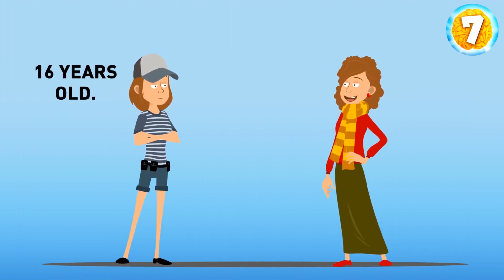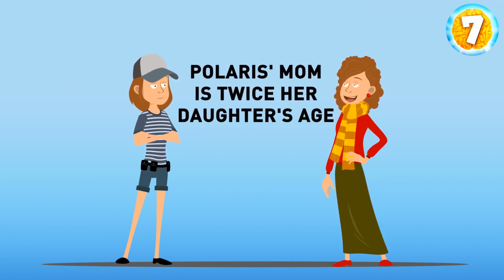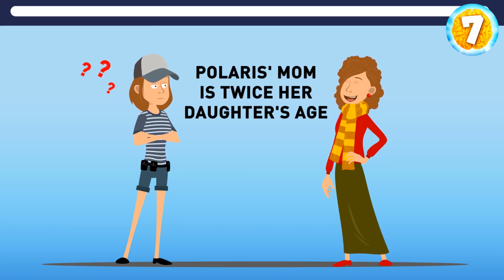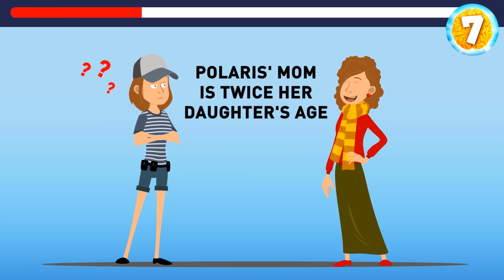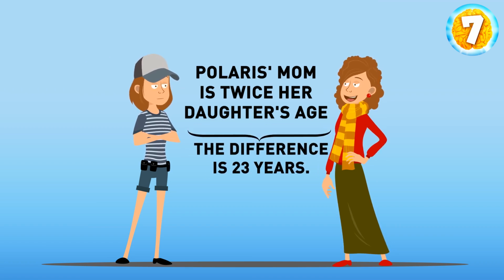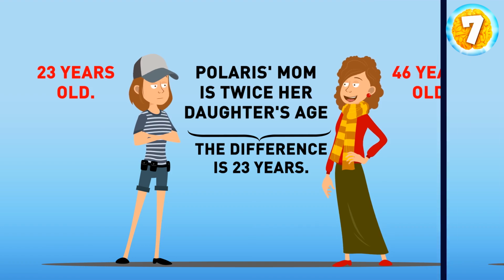When Polaris was 16 years old, her mother was 39. If Polaris's mom is twice her daughter's age, how old is Polaris? The age difference between Polaris and her mother is 23 years. That means now, Polaris is 23 and her mom is 46.